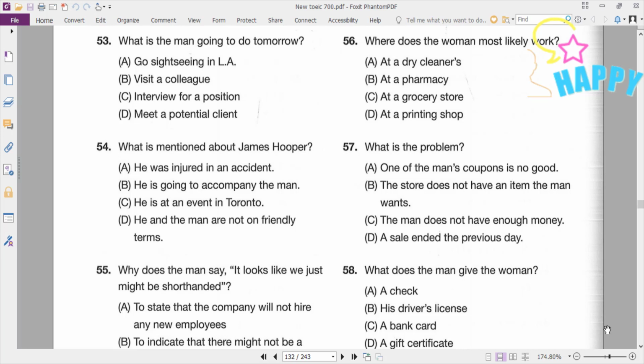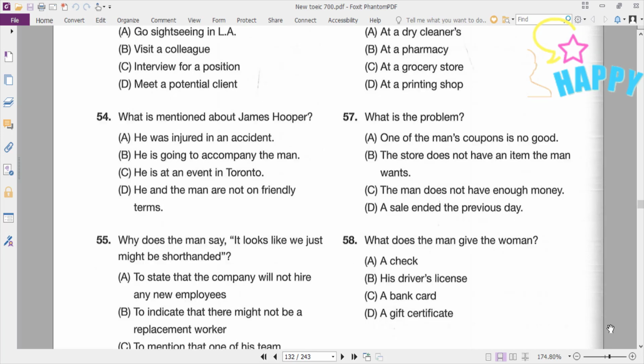Number 56. Where does the woman most likely work? Number 57. What is the problem? Number 58. What does the man give the woman?